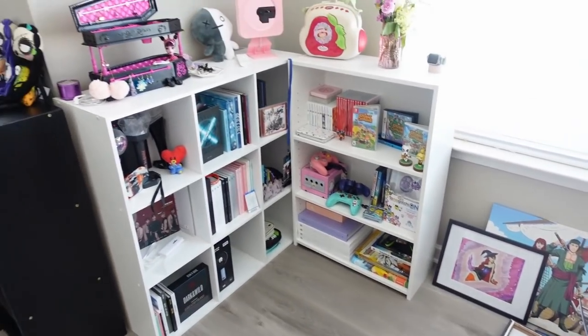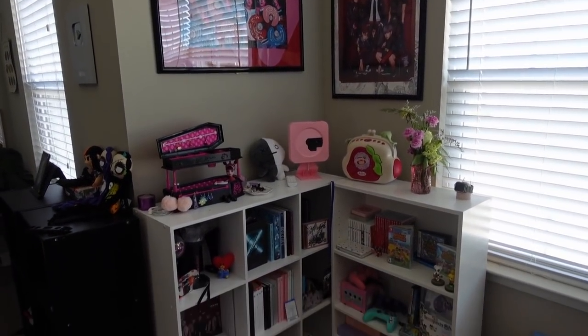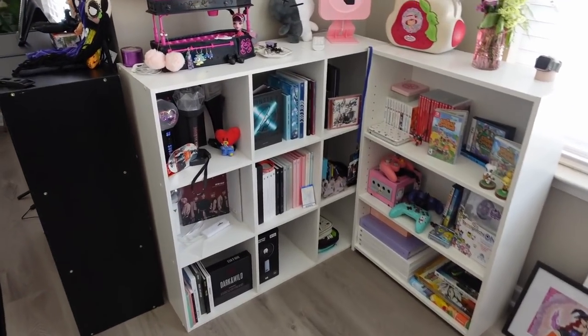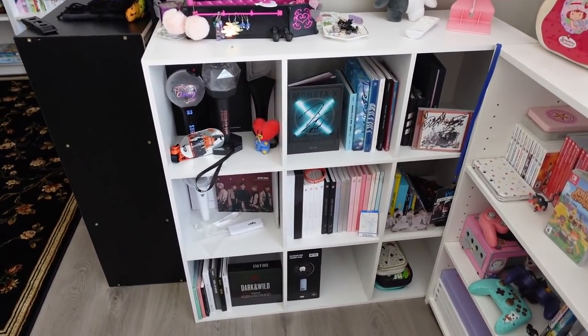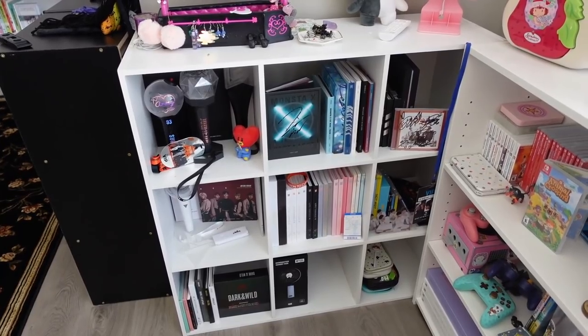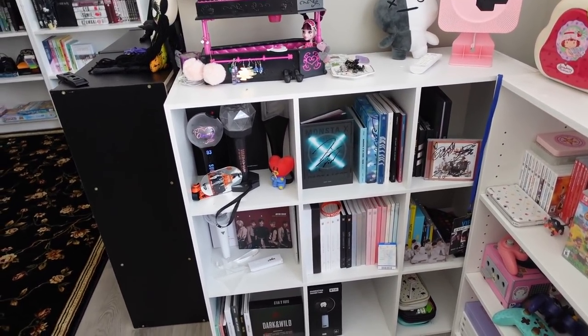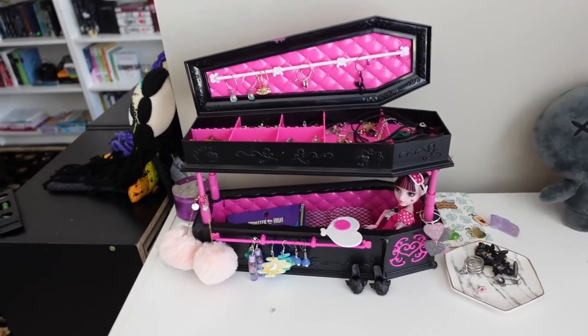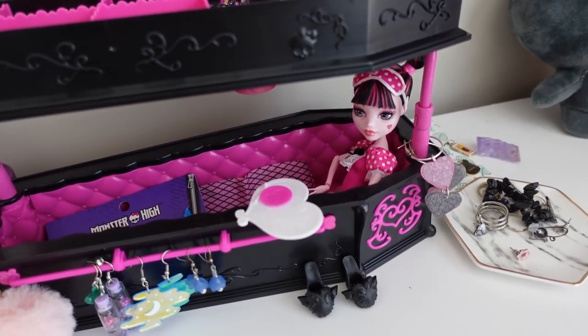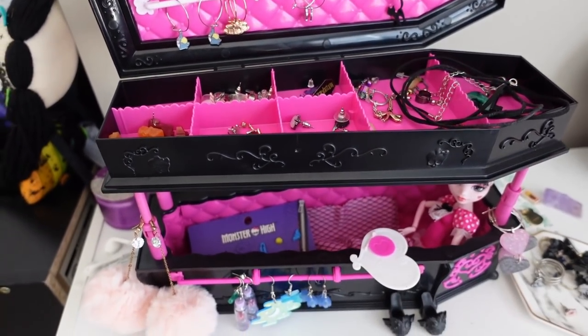And then over here is not necessarily book related, but these are my K-pop and video game section. So all of my K-pop albums and K-pop stuff is on these shelves here. So we have some Monsta X, Infact, BTS, NCT, TXT, Ace. There's more, but I can't remember all that is down there. Got my little jewelry case up here that my little sister got me for Christmas. So I just keep all of my earrings and some of my necklaces in here.